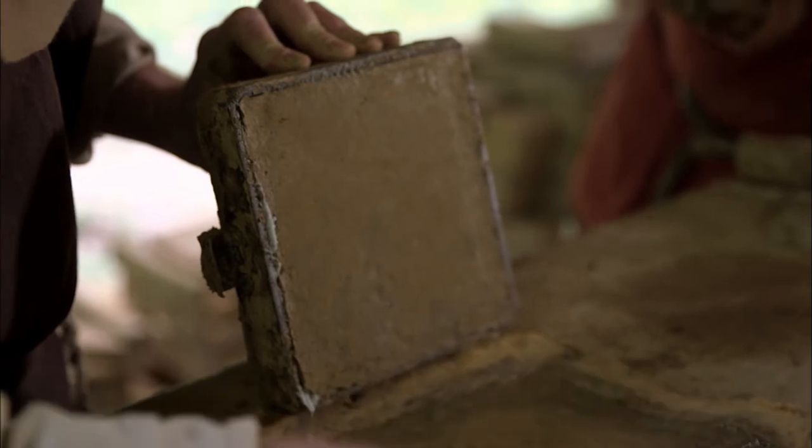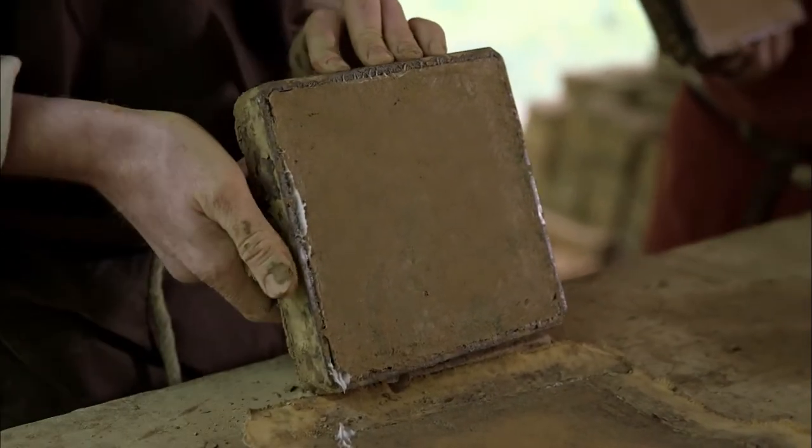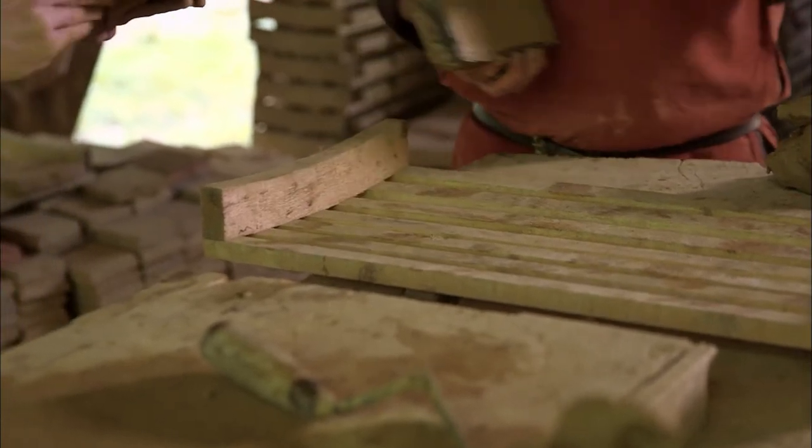What do you think? This is perfect. Oh, this yeah? Very good. Yes, yes. Masons will be happy. Okay, you put it there and you do like this.